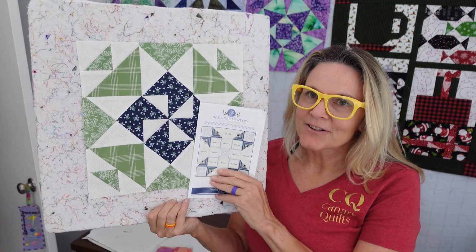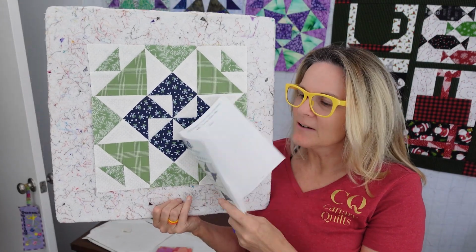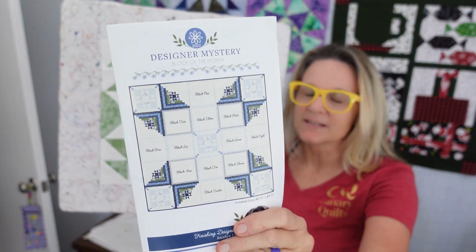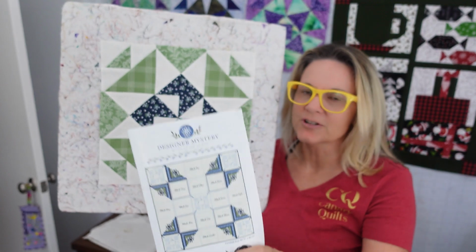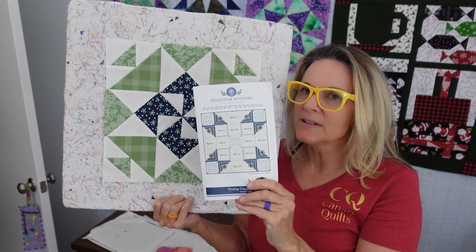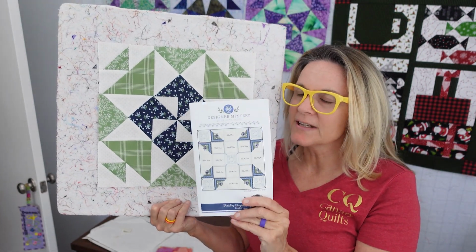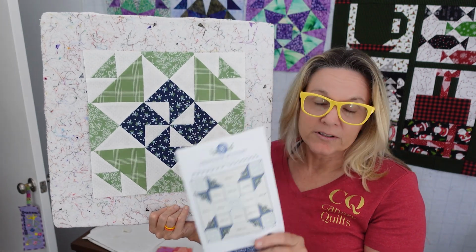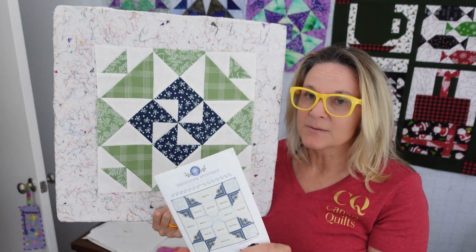Hello everyone, this is Carrie with Canary Quilts, and we are working on our designer mystery block of the month from Fat Quarter Shop. I don't believe this is available at the moment, but it will be when we're done next year. You'll be able to buy the entire thing, or you can join next year's designer mystery block of the month.